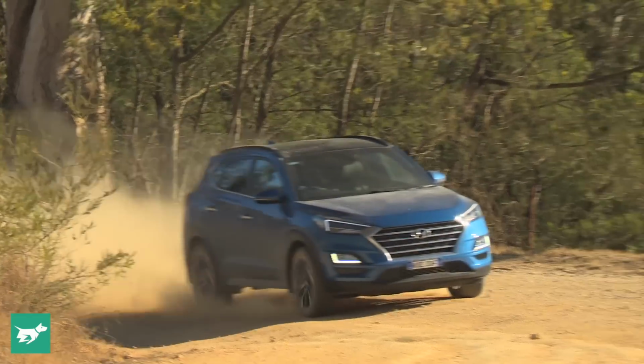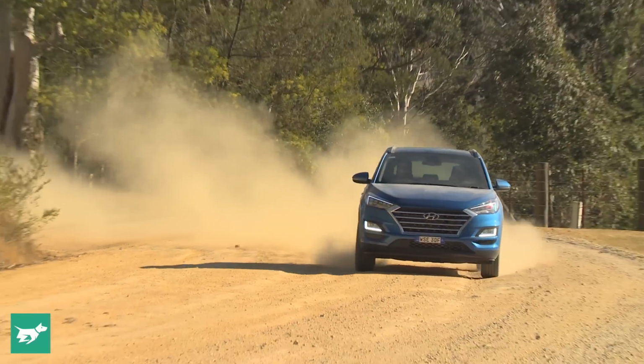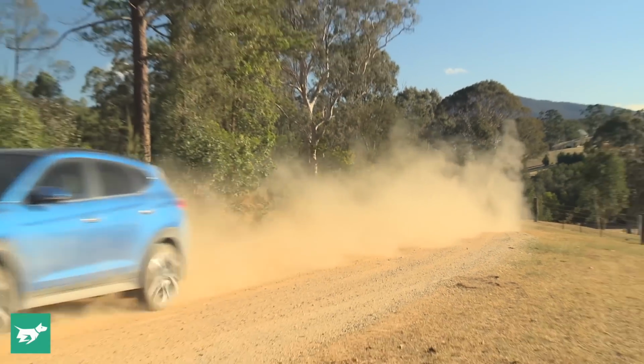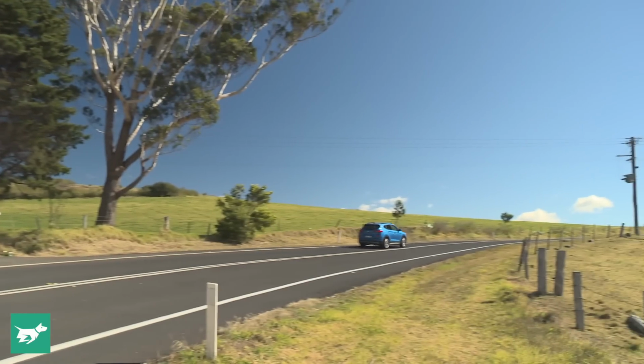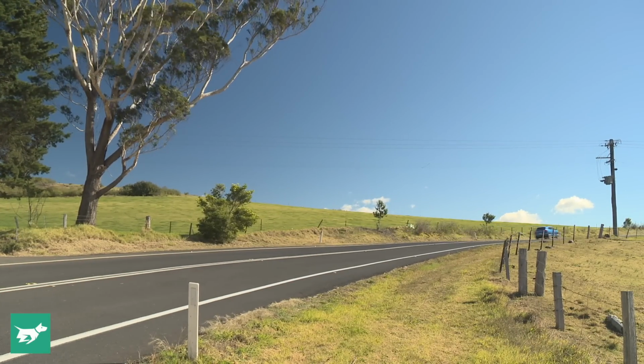I actually think that as an all-rounder, the Tucson is the best riding vehicle in its segment, beating even the Tiguan, especially when you factor in the kind of big potholes and big imperfections that you get on Australian back roads. I've hit a lot of them today and the Tucson recovers really well. It's a very good effort. Otherwise, the Tucson's driving experience is pretty familiar.